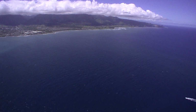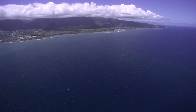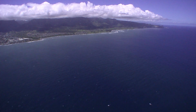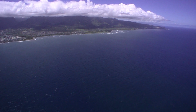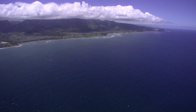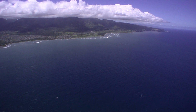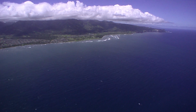Right now, on our left is the main town of Kahului. It is the largest town here on Maui, and right where the buildings get a little taller is Wailuku. That's the capital of Maui. Now, Maui itself is the second largest island in the Hawaiian island chain, and it houses roughly about 152,000 people that live here year round, and it sees a little under 2.5 million visitors a year.